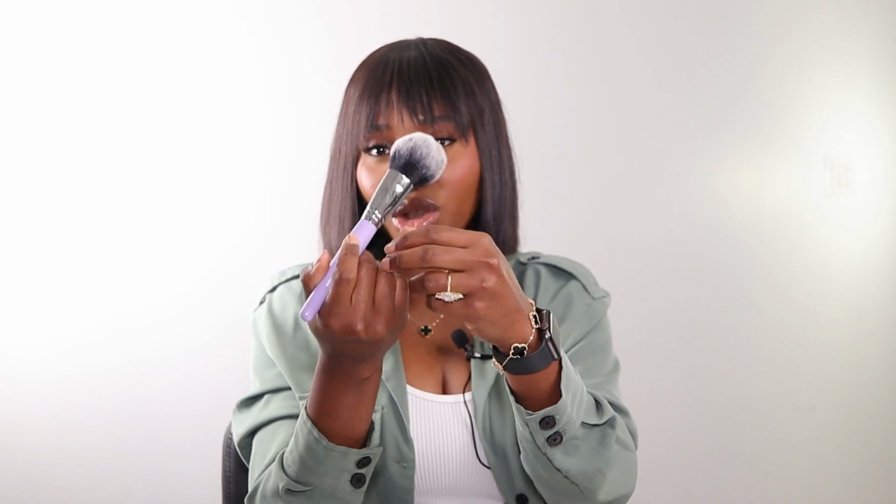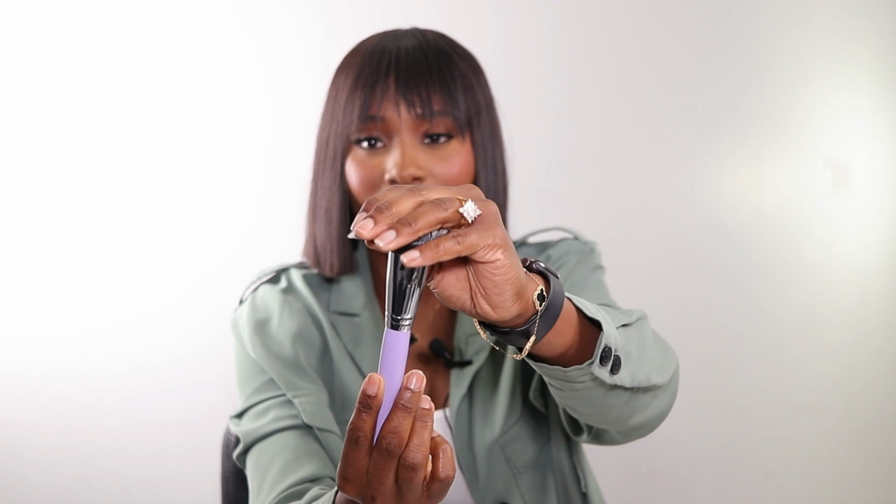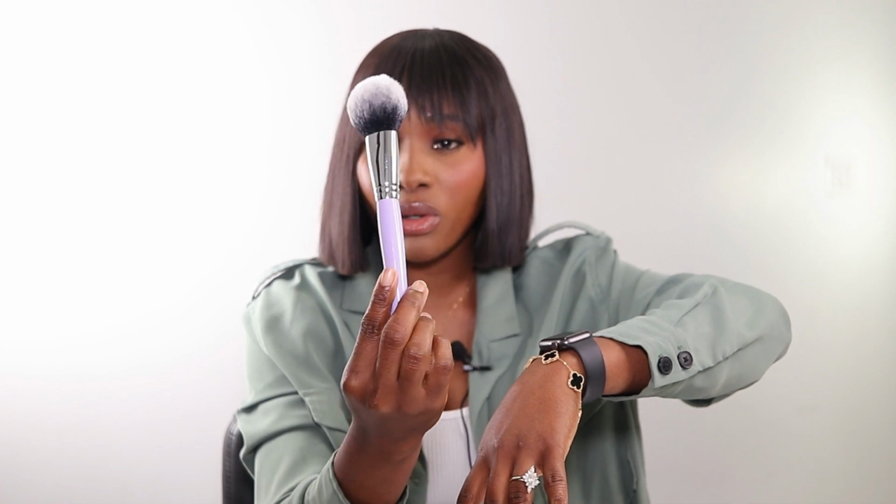So with powders, you always want to get something that is quite big and quite fluffy, so it helps spread out that product properly, and it's big, so it will go around your face faster than this will. So yes, anything fluffy, anything slightly bigger than your foundation brush is ideal for your powders, all over the face powder.